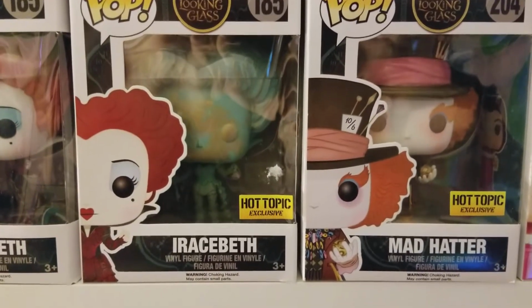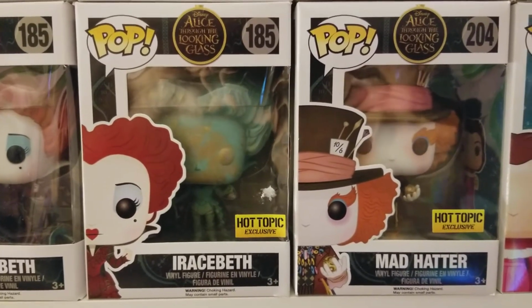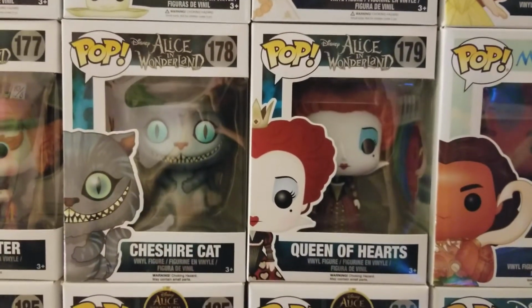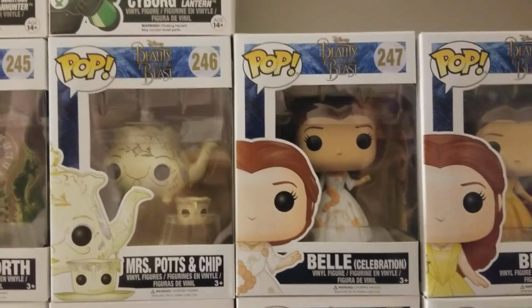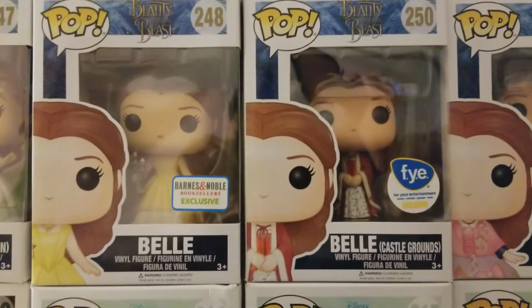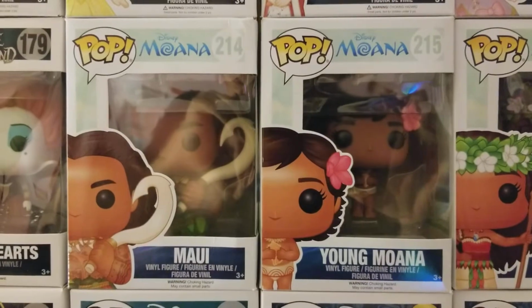That one there's got a little piece of the price tag when they had the price tag on it. I still gotta try to get it off. I don't want to ruin the box though. So probably use some alcohol or something. Beauty and the Beast. More Moana.